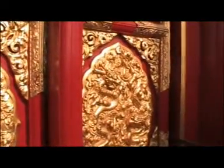Inside this Forbidden City, and you can see the architecture. This is the palace, inside of the palace, the greatest building, the greatest structure. This is the king's chair.